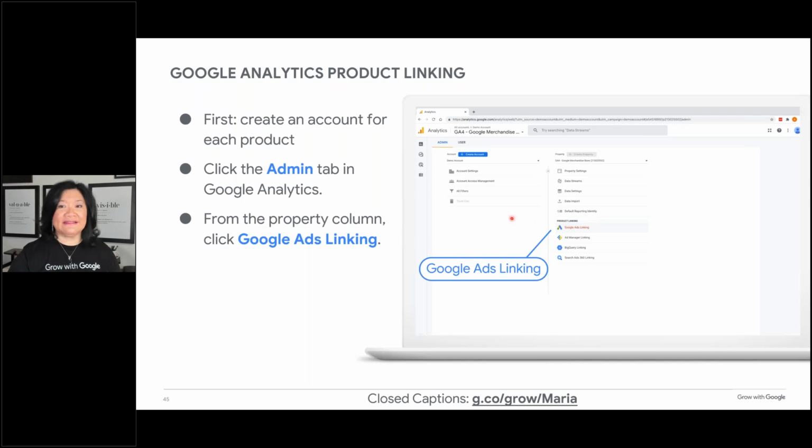So that's Google Ads linking, actually. So you're going to do that, but you need to be in the administrator side. If you are not in the administrator side, you are not going to be able to get to this. So it's really important that you have that. If you are the owner of the business, you are the administrator. You are everything. You are the ultimate super admin, and you want to be that, okay?